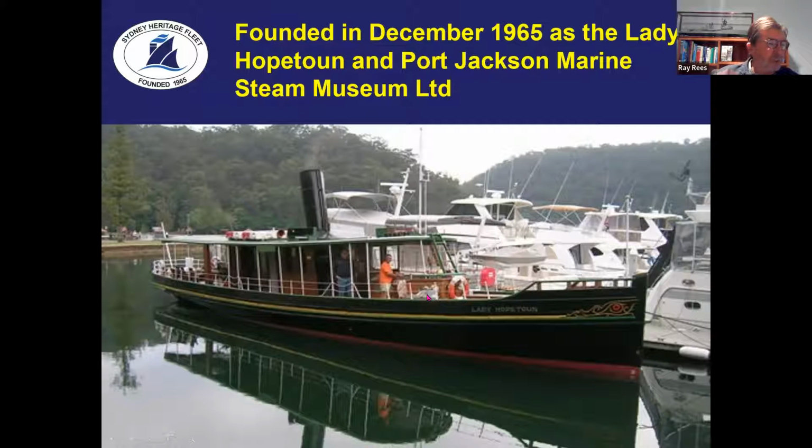She's probably carried more famous people on her decks than just about any other vessel in Australia. Among them, King George VI as the Duke of York, the Duke of Windsor, Duke of Gloucester, King and Queen of Thailand, Governors General of Australia, Governors and Premiers of New South Wales, and many other world figures.